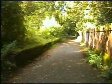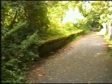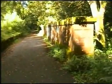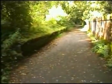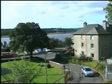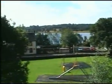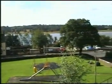Well, we're just about at Bowling, B-O-W-L-I-N-G, and this seems to be the remains of a station platform. But what's the wall for the other side, I ask myself. Well, we get a glimpse here of the River Clyde, and this is at Bowling. The railway is just down there as well.